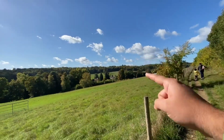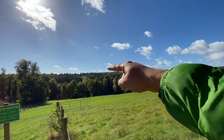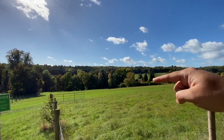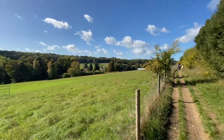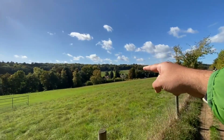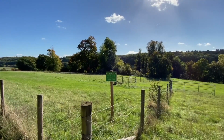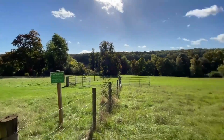That's Restore Hope. Our car is parked somewhere down there. We came down, crossed River Chess there, and uphill towards Latimer House. That's Restore Hope. Says private land, no public access or right of way. A polite notice.